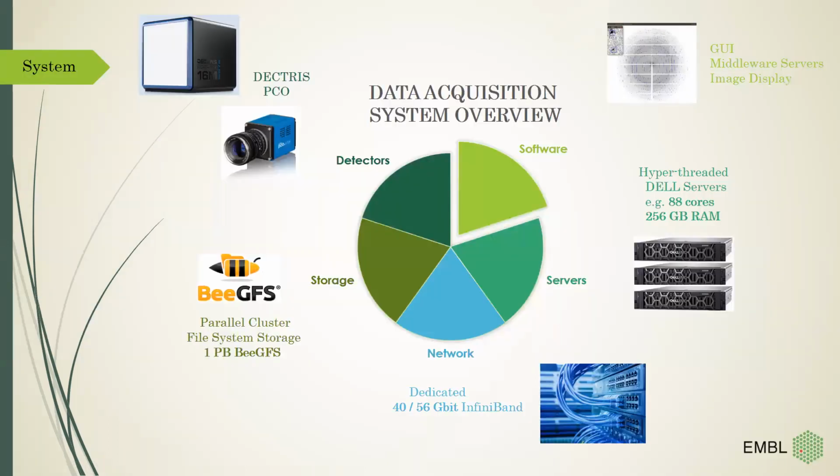Yes. So our most interesting data acquisition devices are our X-ray detectors. We have at each end station a DECTRIS detector, but we also have one PCR camera for imaging experiments. And we write the data straight to 1 petabyte BGFS storage, which has served us very well for over 5 years now.